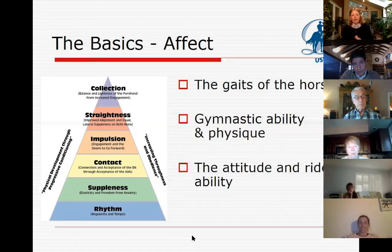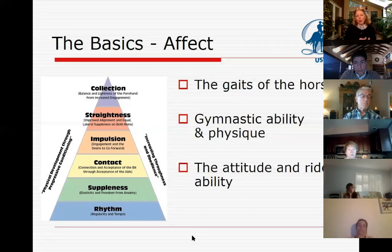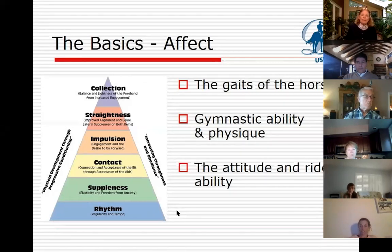Okay, part of how we get to our basic score, if you remember the equation, is the pyramid of training, or the training scale, if that's what you call it. It's set up somewhat logical on paper, but in training, some horses are born with this to do it easily. Some horses are challenged and some horses are impeded by the rider. So they are crooked or stiff or the contact is wrong.